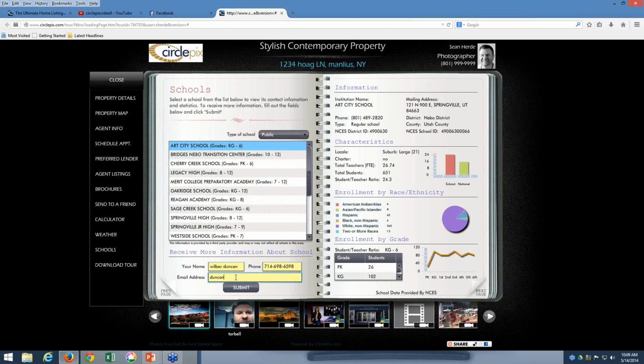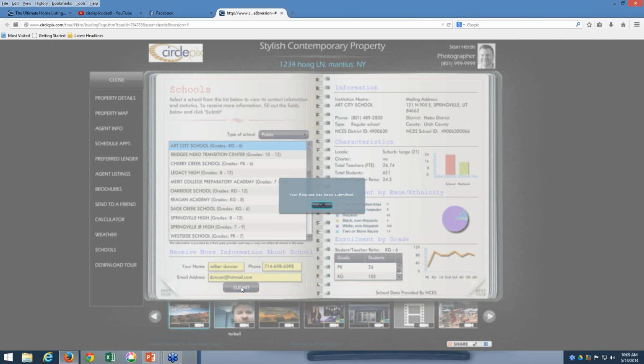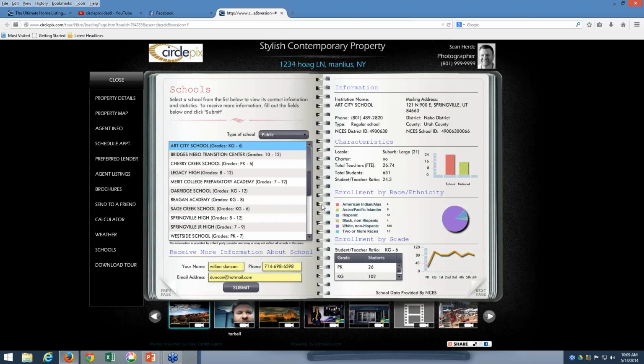So Duncan at hotmail.com, he puts his email address in here, he clicks submit. As soon as Wilbur clicks submit, the agent, me in this case, my cell phone's going to go off. It's going to go off in about 30 seconds. It's going to tell me that Wilbur wants to know more information about the schools in the area. And do you know what I find out about Wilbur? He's an invisible buyer. He doesn't have an agent yet. So I'm going to become his agent. So schools, it's just another part of your tour.